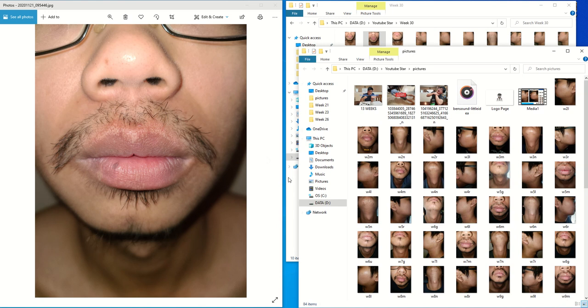Alrighty, guys, welcome back. This is my 30th week, November 21st. It should be very close to being 7 months. So that's where I'm at. This is the most hot off the press picture that I just took.